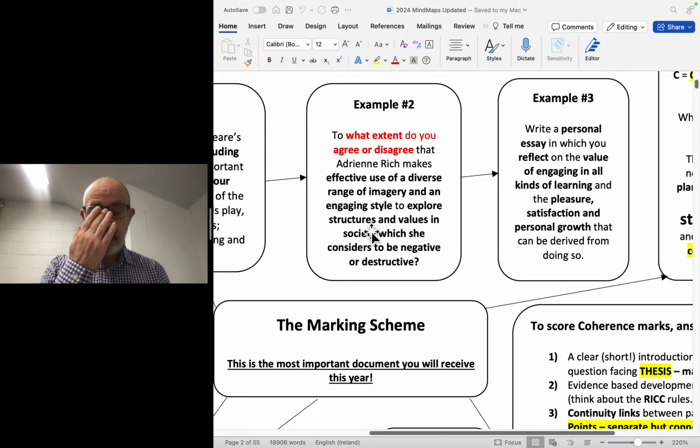Here we have a question on Adrienne Rich, which was quite difficult. Adrienne Rich, again, is a poet who's not on 2024, but the type of poetry she writes, which has that dual concern of being about her own life, but also about the society in which she lives, we might see that echoed in the poetry of Paul Meehan, for example. To what extent do you agree or disagree that Rich's or Meehan makes effective use of a diverse range of imagery and an engaging style to explore structures and values in society which she considers to be negative or destructive?